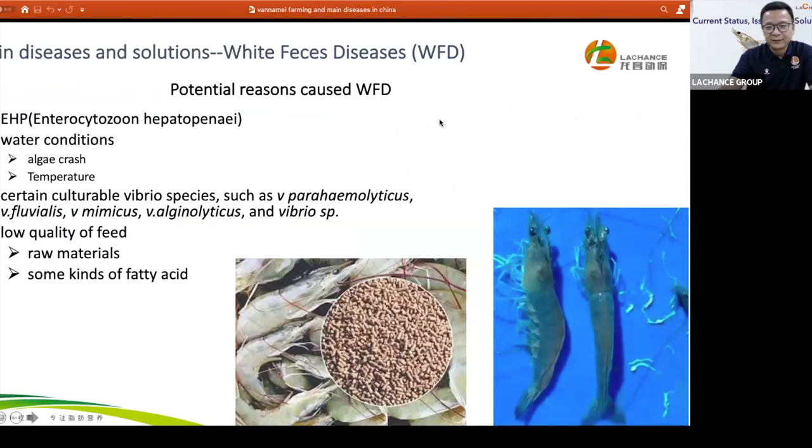And the third one is white feces disease. So far we have found 4 reasons that can cause white feces disease. The first, which I just mentioned, is Vibrio, either parahaemolyticus or harveyi. The second is EHP. If there are plenty of spores in the hepatopancreas of the shrimp, they will definitely damage the absorptive cells, and then the shrimp will discharge white material, which is the white feces.